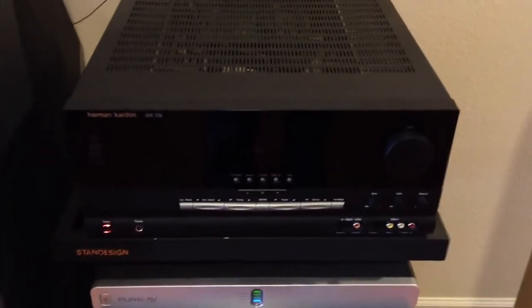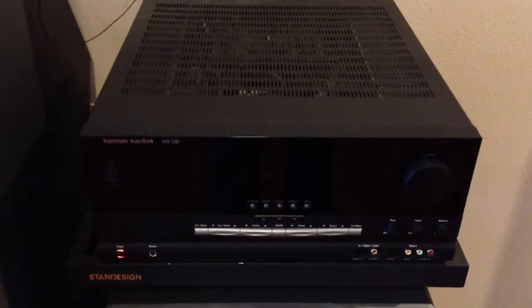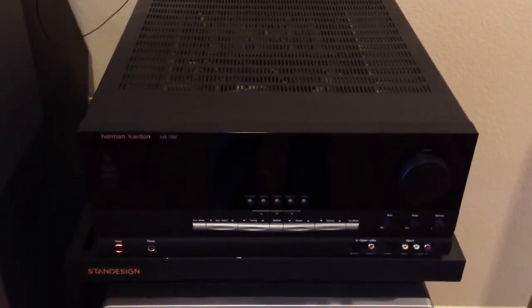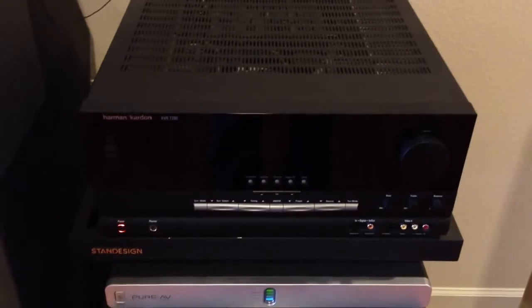Starting with our receiver, we have a Harman Kardon AVR 7200 receiver. It's pumping out more than 100 watts per channel, up to 7.1. But in this setup, of course, we're here to talk about 5.1, which it more than handles. We love Harman Kardon receivers. You can save lots of money and get audiophile type sound.